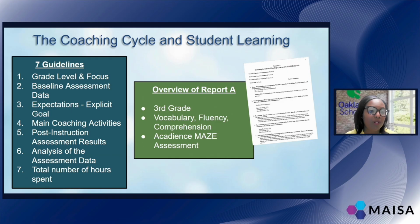So if you don't have a digital platform in which you're tracking, the template that we have has a place for you to record the dates and times that you met together as a team, and the amount of time that you spent. And the more aware you are of your own coaching practices, for example, coaches, we don't want to spend the bulk of our coaching time doing all the modeling, or the bulk of our coaching time doing all of the observation. But we want to make sure that there's a balance of those core coaching activities that are happening throughout the cycle. So I just kind of wanted to hit those 7 guidelines, those key components of the student learning cycle in the report.